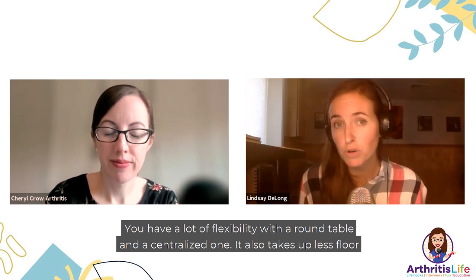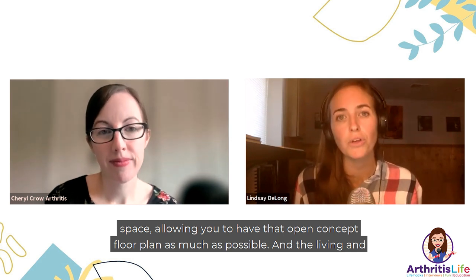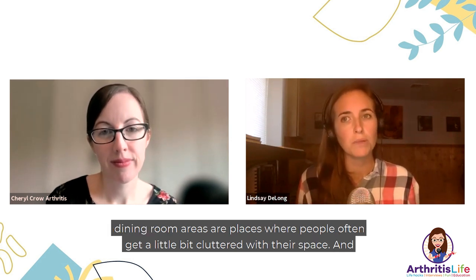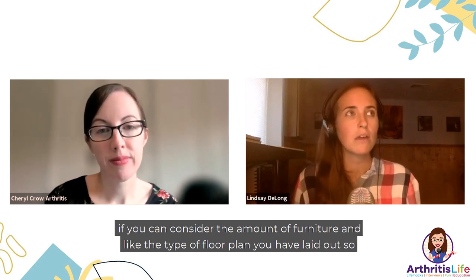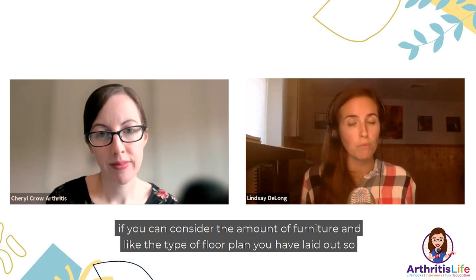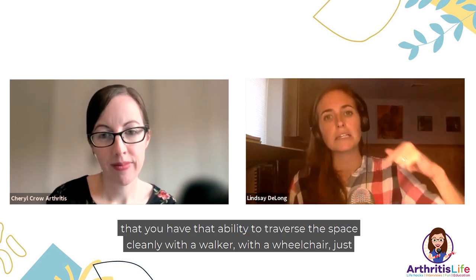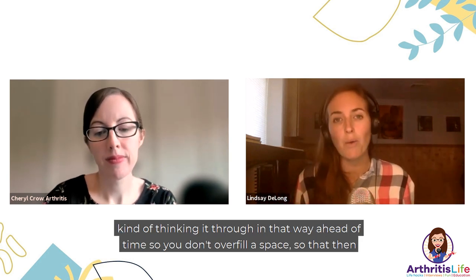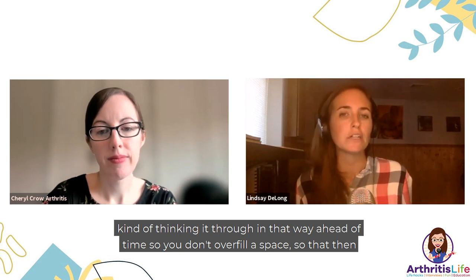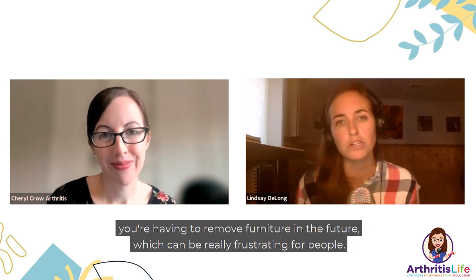It also takes up less floor space, allowing you to have that open concept floor plan as much as possible. The living and dining room areas are places where people often get a little bit cluttered with their space. If you can consider the amount of furniture and the type of floor plan you have laid out, so that you can traverse the space cleanly with a walker or a wheelchair, thinking it through ahead of time, you don't overfill a space and then have to remove furniture in the future, which can be really frustrating for people.